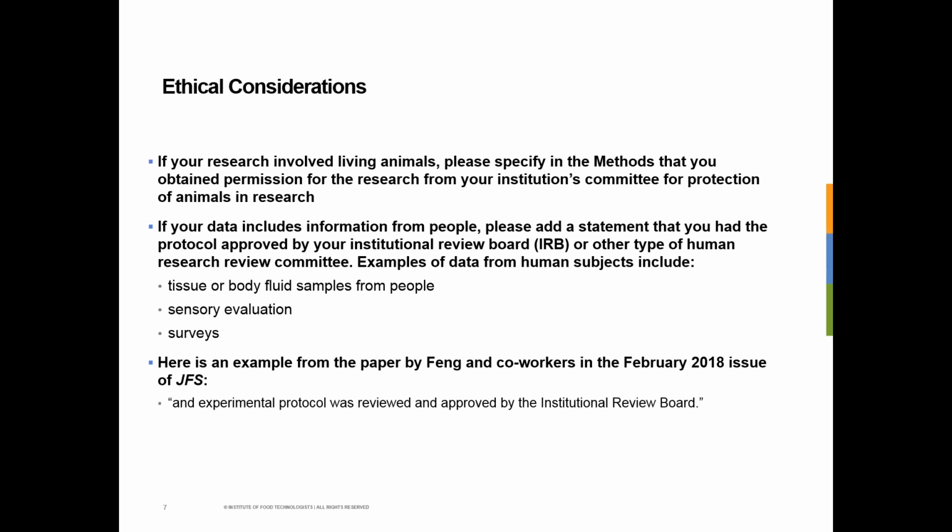So here's an example from a paper by Fang and co-workers in the recent February 2018 issue of Journal of Food Science. An experimental protocol was reviewed and approved by the Institutional Review Board. You don't need more than that, but putting it in there lets everyone know that you did follow the ethical considerations process.